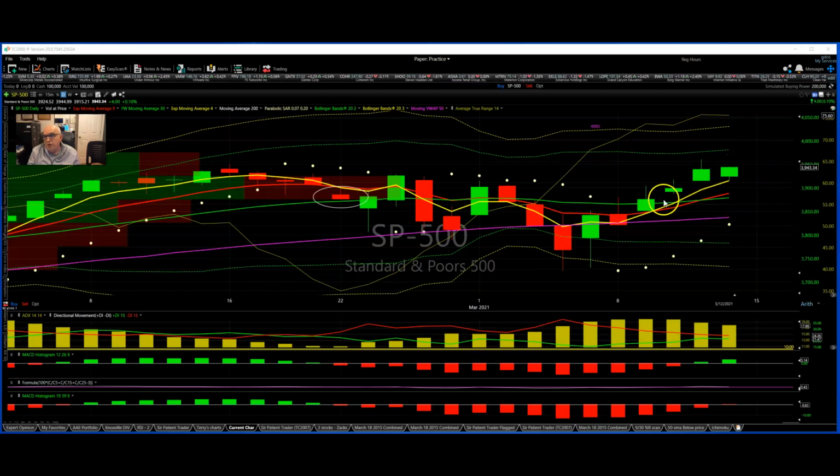We had about four bullish bars last week, the last 4 days. It was only on Monday that we had this bearish bar. But we had 4 nice days here. We closed higher than we opened on the daily chart on Friday.